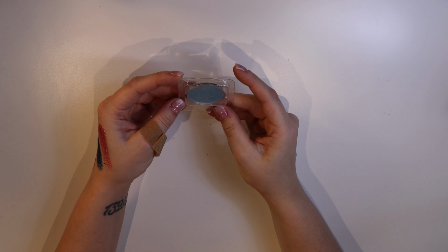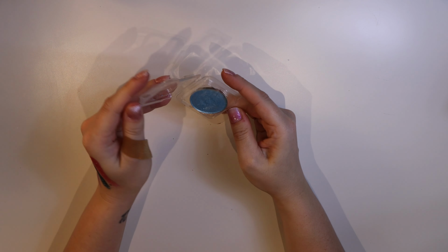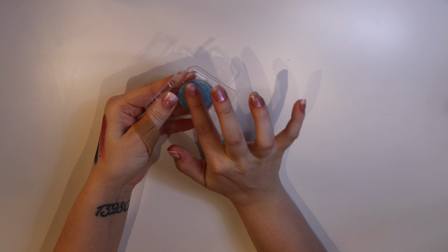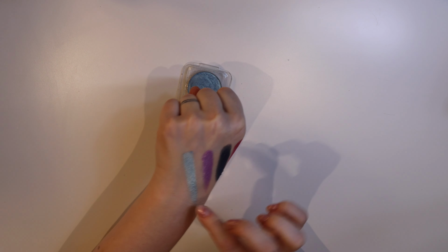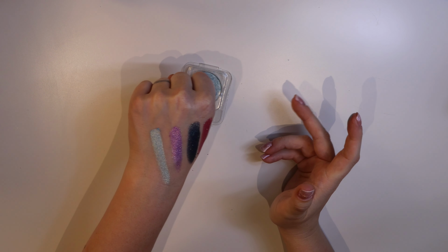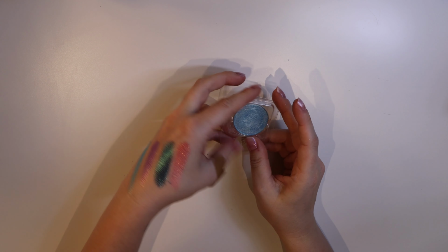Next one I have, we're just on a JD Glow roll here, is called Secrets. This is a blue shimmer with kind of a muted gold reflect. Another just incredibly buttery shade. Oh my god, that is so beautiful. Oh, I want to eat it. I just want to eat it. It doesn't even make sense, but I want to eat it. Yeah, obviously keeping this one.